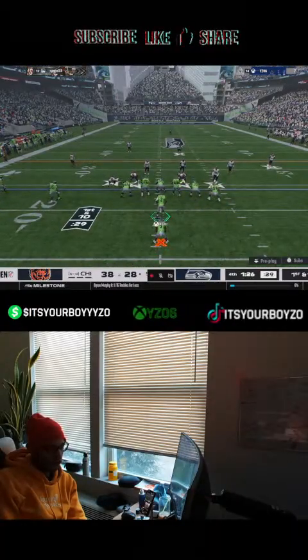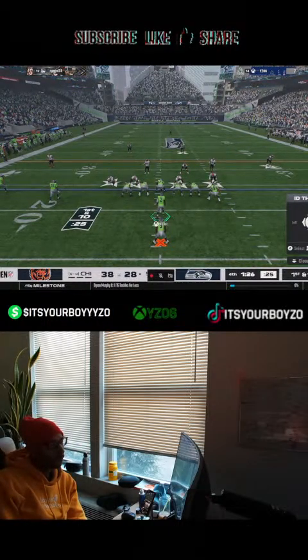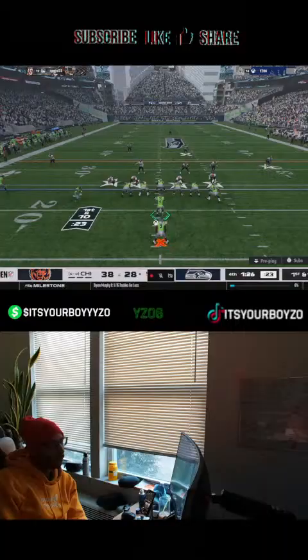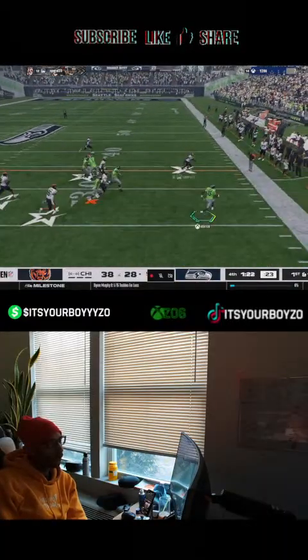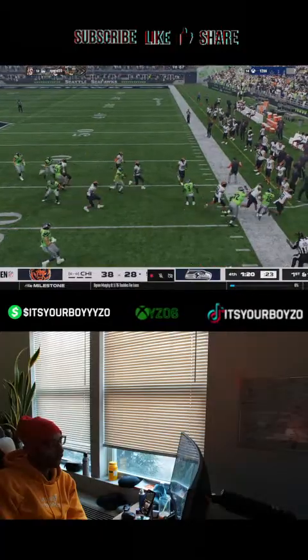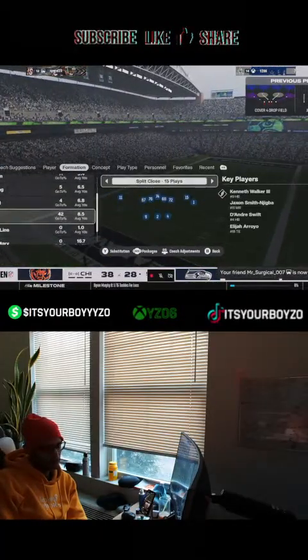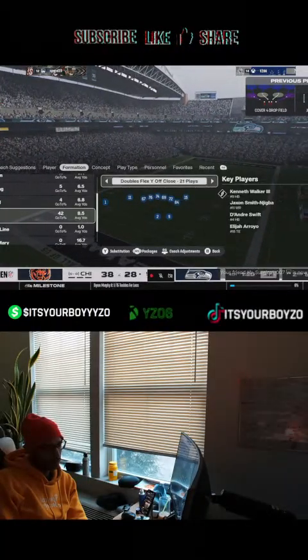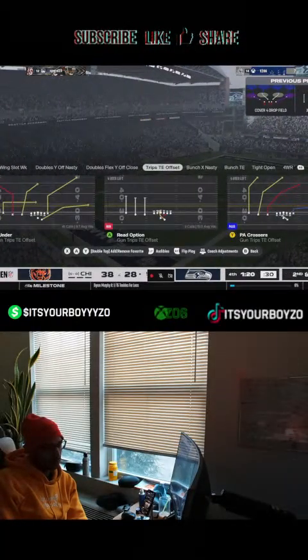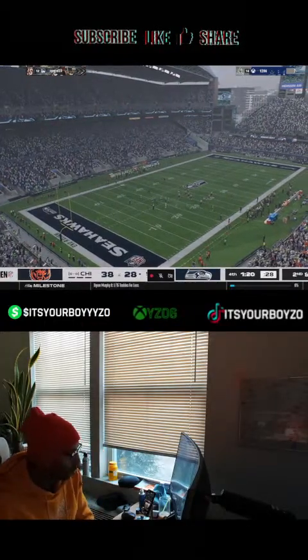Here's first and 10. They'll start out with a jet sweep. Spins by, and he'll be out of bounds across the 30-yard line, at the 31. A lot of times, these boys either go for nothing, or they go for big yardage. They got to the outside, turned it upfield, and ended up getting a nice little gain out of it.